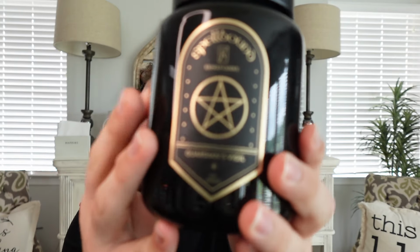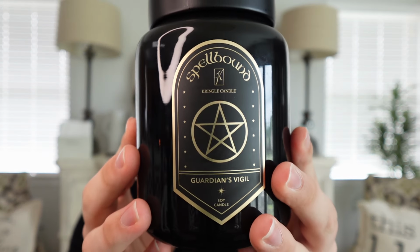I think that this one is like the protection spell. The chant is wards and shields surround this space, guardians vigil in every place, banish darkness, keep evil at bay, protect and shield both night and day. So this is definitely like a protection spell. And this is the label on this one. It's got a star here.